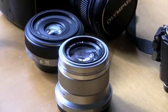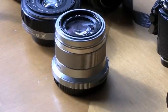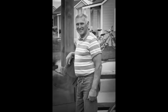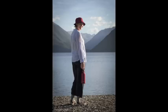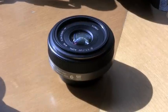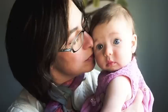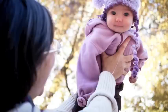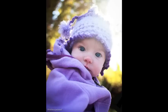For portraits, this is kind of the real obvious choice. It's a 45mm 1.8. So what that translates to is about a 90mm 1.8 lens. And it's great for headshots or those kinds of shots where you want a narrow depth of field. Another good lens is a 20mm 1.7 by Lumix. This is equivalent to a 40mm 1.7, so kind of your standard focal length, but with the wide aperture, you can knock out the background.